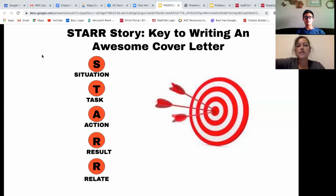So once you identify a situation that will make you stand out and that is relatable to the job that you're applying for, you want to make sure that you also go back to the job description and look at the task. What tasks are they looking for this candidate to apply to the job? So make sure that you identify those tasks and you include them.